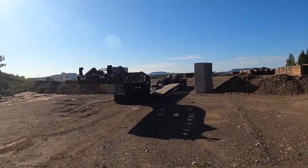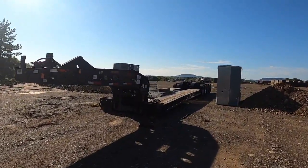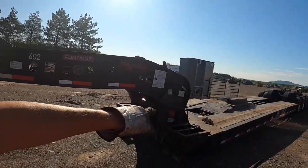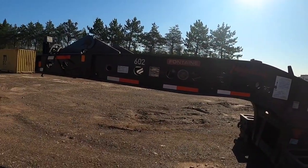All right, let's do the thing with the neck. So yeah, I'm gonna move the fifth wheel, hook up the hoses, and then we're gonna take the neck away, and then we can load.